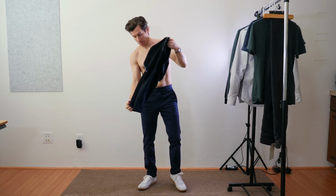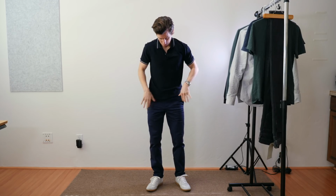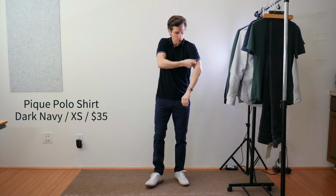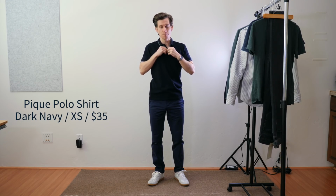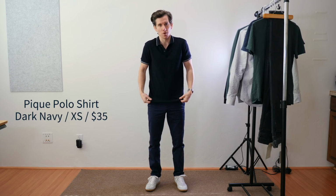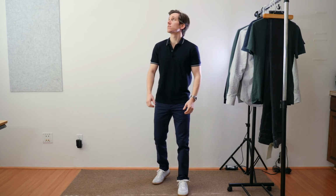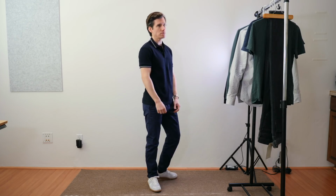All right, moving on to the polo shirt. This is the black polo with the tipped collar and sleeves, size extra small. And this one fits really well, shockingly well. Most polos are too long, but this one, especially after a wash, is the right length. Fits good in the sleeves, feels good.